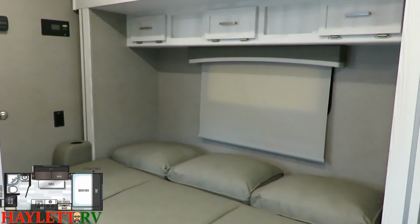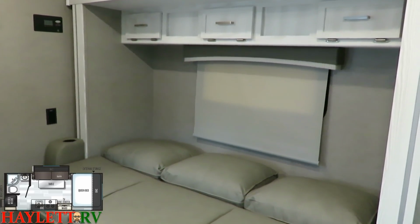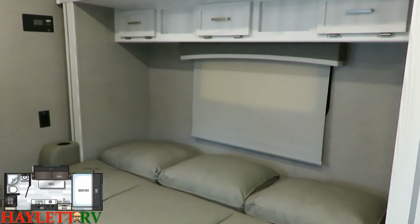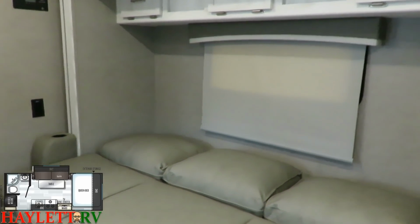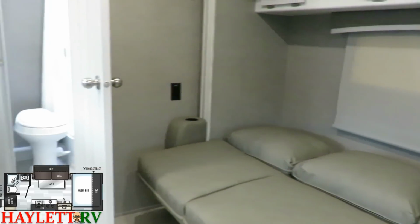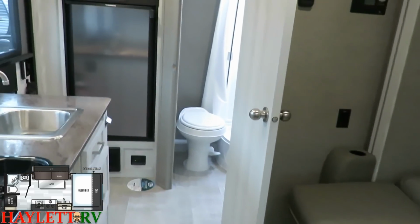Now you can see the light shining in through the window over there. You see that roll down blackout shade and how far past the window it extends? It is awesome. All the shades in here do that, not just that one shade, but all of them.